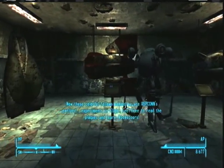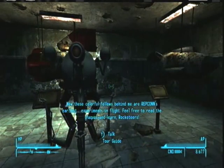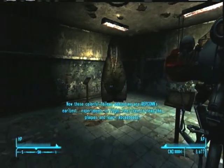Now these colorful fellows behind me are Repcon's earliest experiments in flight. Feel free to read the plaques and learn, Rocketeers.